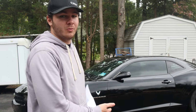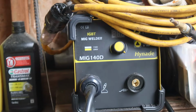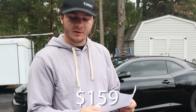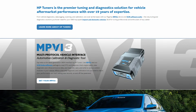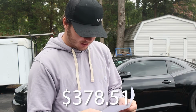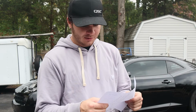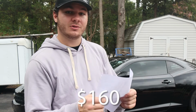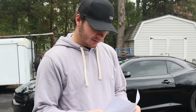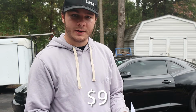Welder, I didn't have a welder, so that's why I'm including it. I would not have bought a welder if I wasn't welding the exhaust. Cheap welder from Amazon. So far I like it. $159. HP Tuners, the device, $378.51. HP Tuners credits, $160. My first bad mass airflow sensor, $22.38. O-rings for clutch lines, $9.